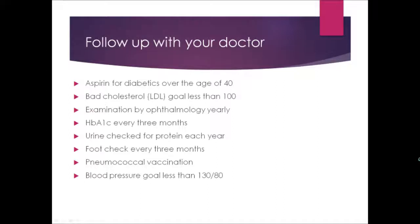Aspirin for diabetics over the age of 40. Bad cholesterol, LDL, goal is less than 100. Examination by ophthalmology yearly. HbA1c every 3 months. Urine check for protein every year. Foot check every 3 months. Pneumococcal vaccination, and blood pressure goal of less than 130/80.